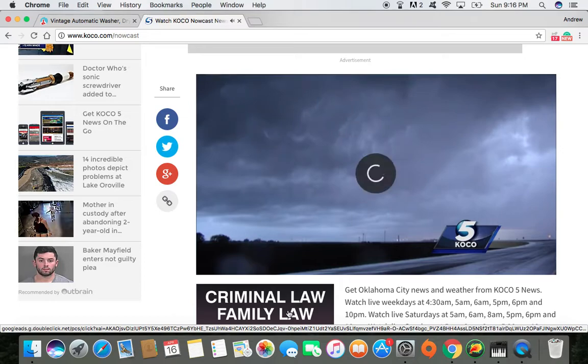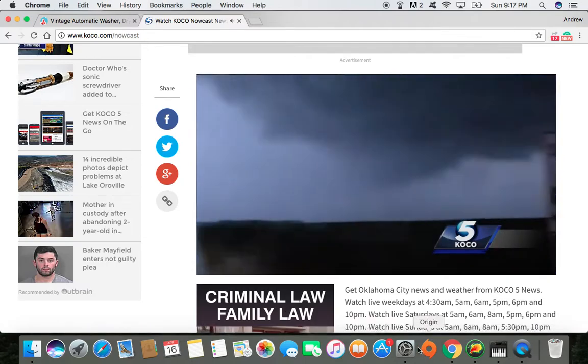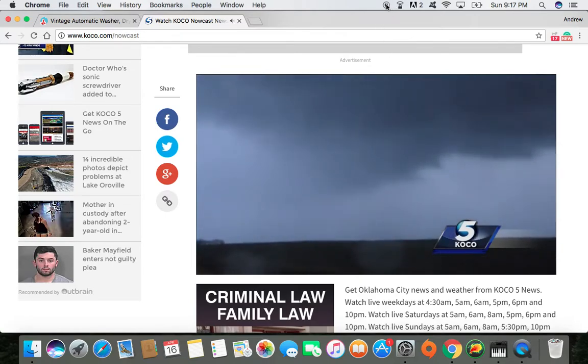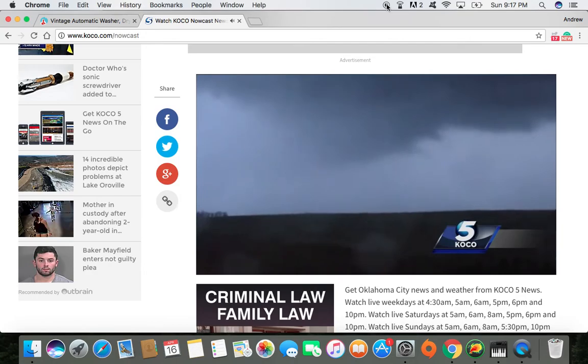Right now, we do not have any tornado watches. We do not have any tornado warnings as of right now. This is the first time in about an hour and a half that we have been tornado warning free, which is good to report. So we're going to continue to watch it very closely. And once again, we will continue to update you as we go.